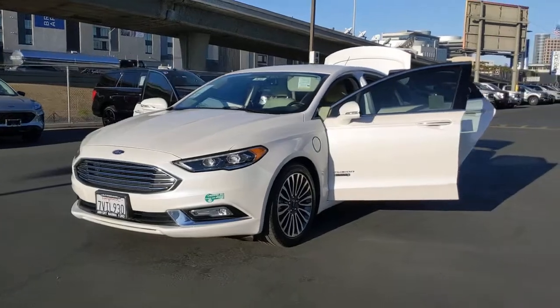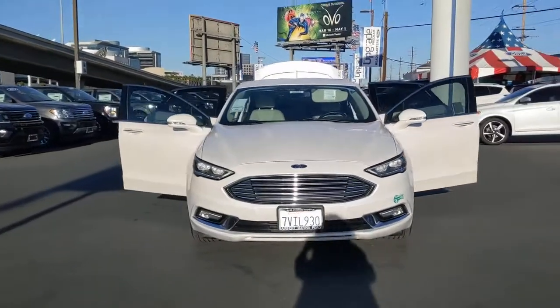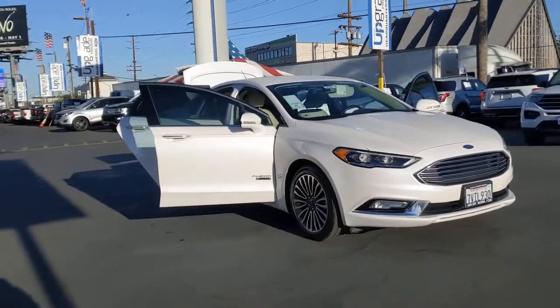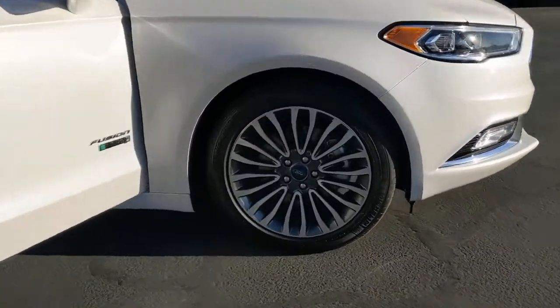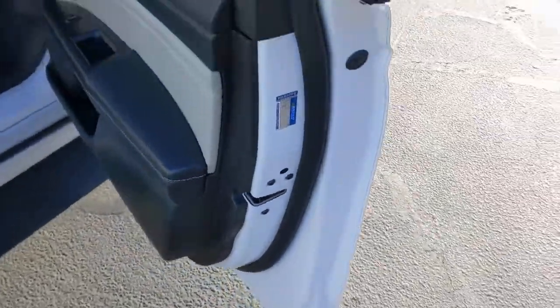Hop into the 2017 Ford Fusion. With less than 40,000 miles on the odometer, this vehicle provides excellent value. Take a closer look at this comfortable, stylish Fusion. Behind its sculpted good looks, you'll find a suite of smart tech and luxurious amenities to keep you feeling safe, connected, and pampered on every journey.